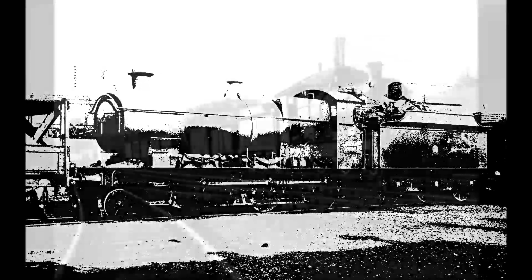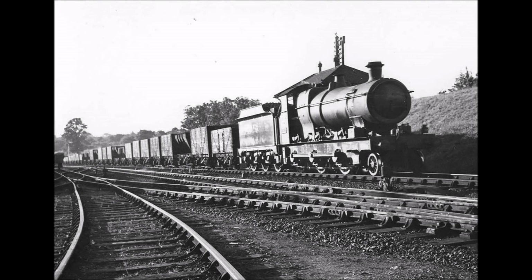The last of the 2600s were withdrawn in 1949, and scrapped with none to spare for preservation. There isn't much else, if any, info on this class aside from what I found. It still does make them a decent honorable mention.